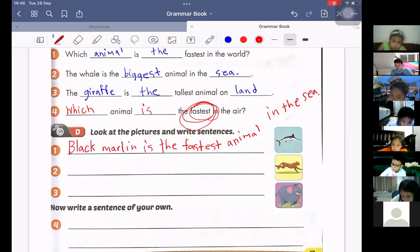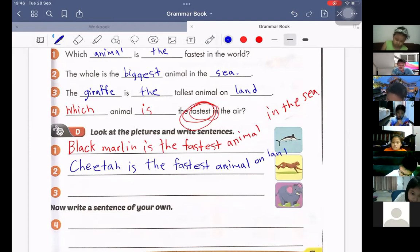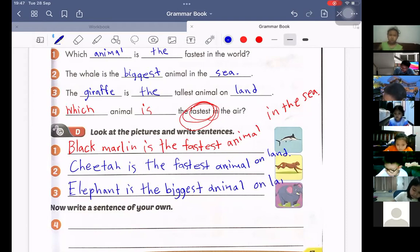I need Happy to answer the question. Look at the second question, cheetah. Cheetah is the fastest animal on land. Yeah, on land or on the land, that's fine. And the last one. I think elephant, we should describe biggest. Elephant is the biggest animal on land. Okay, well done.